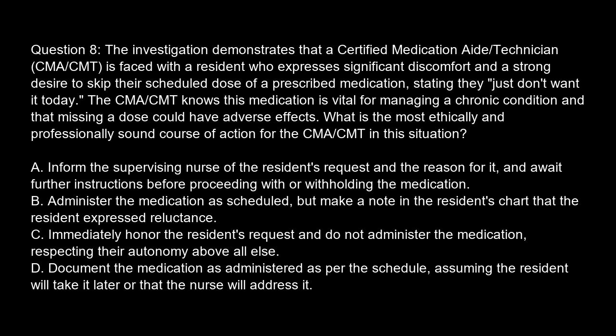Option A. Inform the supervising nurse of the resident's request and the reason for it, and await further instructions before proceeding with or withholding the medication. Option B. Administer the medication as scheduled, but make a note in the resident's chart that the resident expressed reluctance. Option C. Immediately honor the resident's request and do not administer the medication, respecting their autonomy above all else. Option D. Document the medication as administered as per the schedule, assuming the resident will take it later or that the nurse will address it.